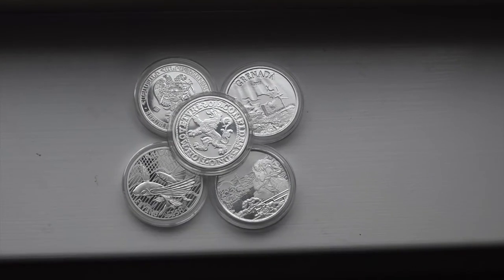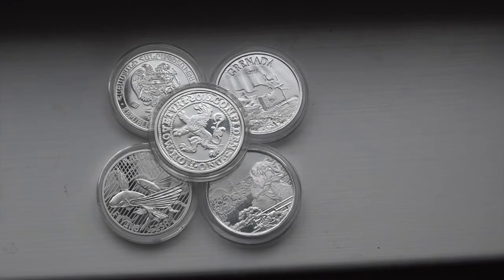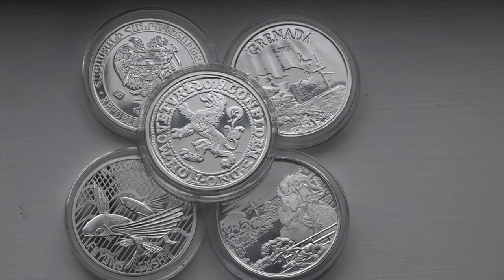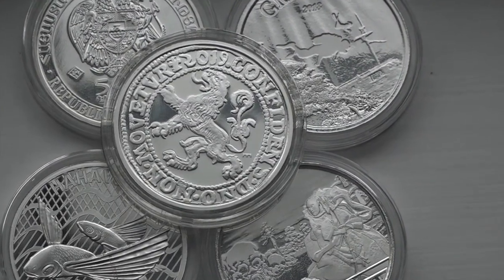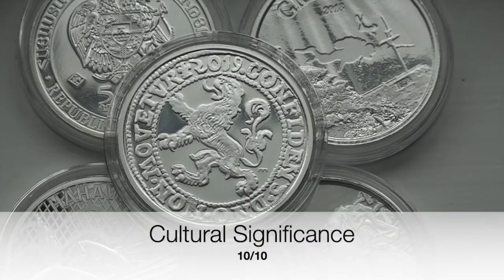Our next area is cultural significance. This is, in my opinion, highly significant due to the fact that the elements of this coin come directly from a coin that was minted in the area for over 200 years. This is not just symbolic representation, but is actually historic art being brought back to life. It has to score a 10.